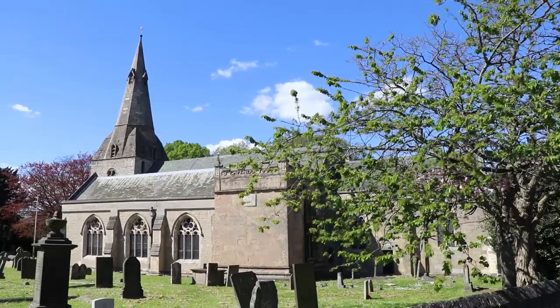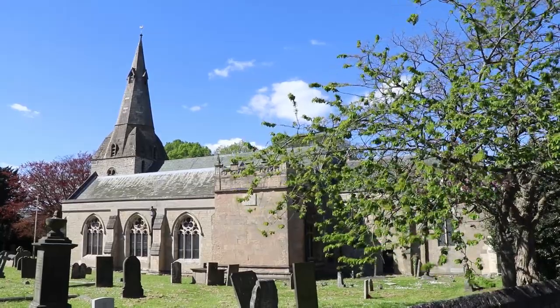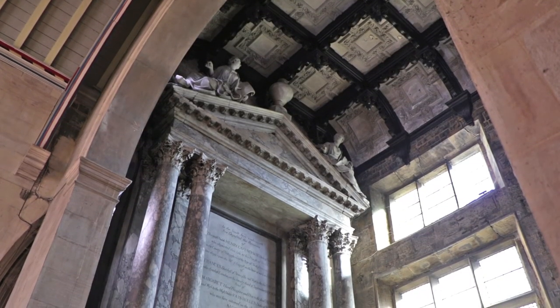What I would like to say to people is that this is a beautiful Grade 2 star listed building, and please do come and see us. Visit this place and see what treasures it has to offer for you. It'd be great to see you.